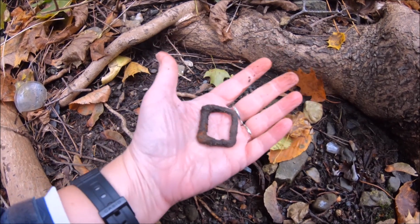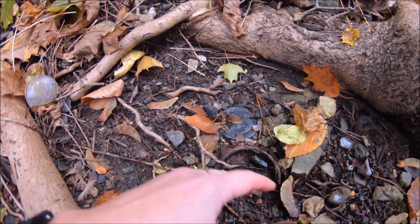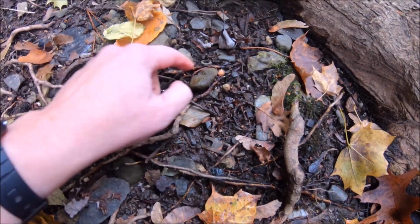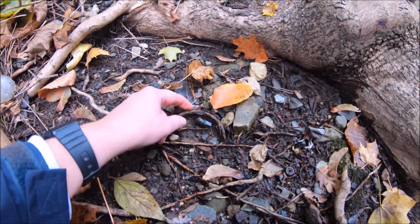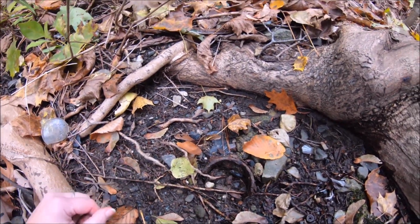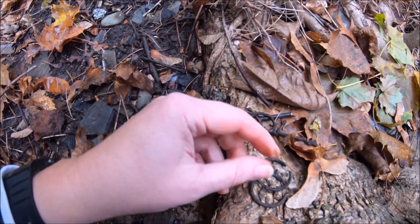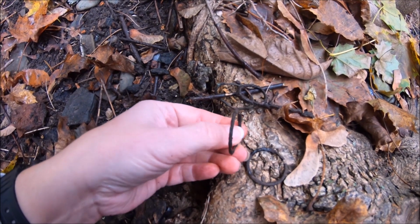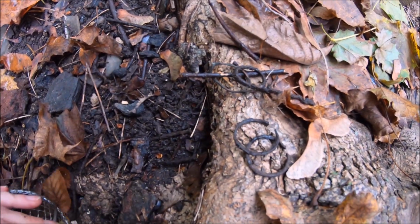Buckle. Nothing great. Zipper pull. Snaps. That may have been a pair of scissors. And these look like they might have been earrings, but I don't know. May just be coincidence. It's certainly not silver.